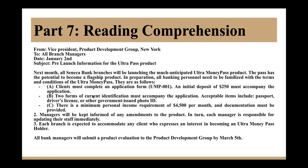B, two forms of current identification must accompany the application. All right, this one is that you have to submit identification. An acceptable item includes a passport, driver license, or other government-issued photo ID, right? So either one or two, passport or driver license, can be applicable here for the identification check. That's it. And next, there is a minimum personal income requirement of $45,000 per month, and the document must be provided. So this one talks about the salary requirement, is that right? Income requirement, things like that.